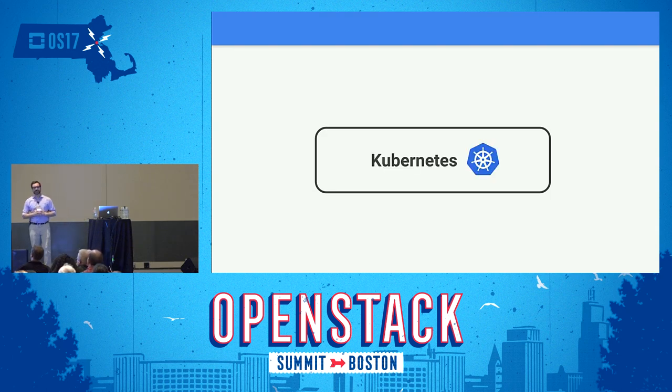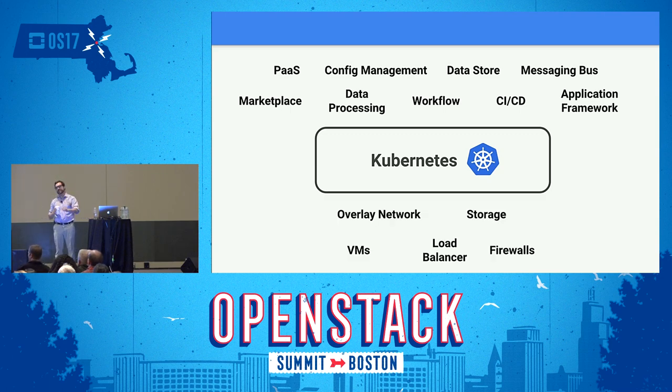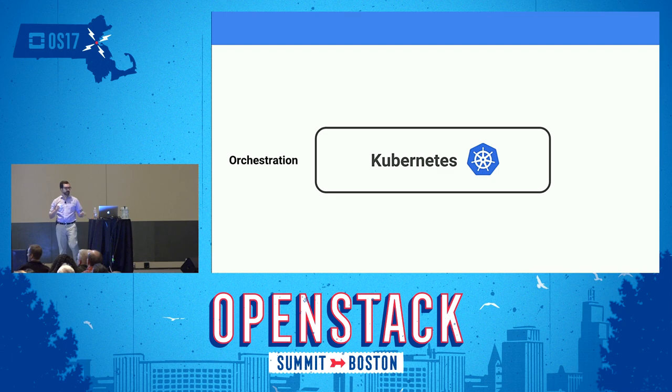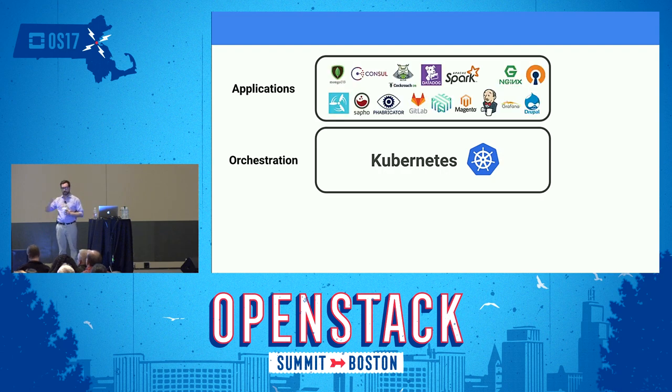We have a box. Inside that box, this is not a magic trick, inside that box is Kubernetes. What is not inside that box is any of these things that you can do on top of Kubernetes. What is also not inside the box is anything that sits underneath Kubernetes. Are we getting the metaphor here? Kubernetes really focuses on handling what it knows how to do well, which is orchestration. Then, on top of Kubernetes, you're going to have a set of applications like this.